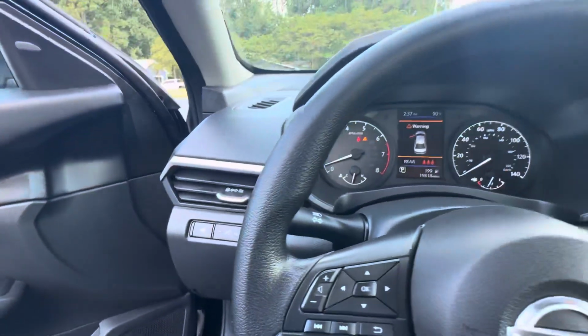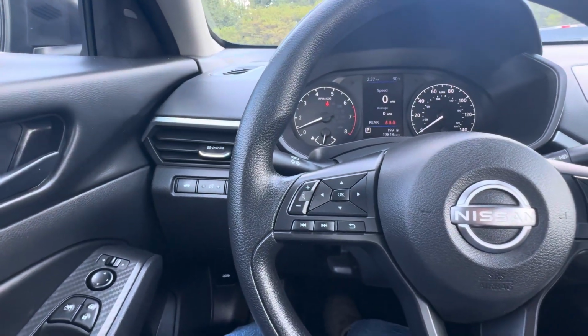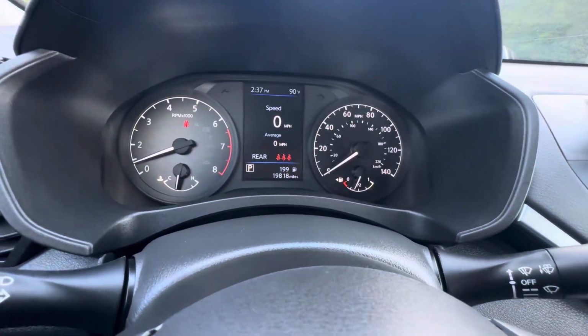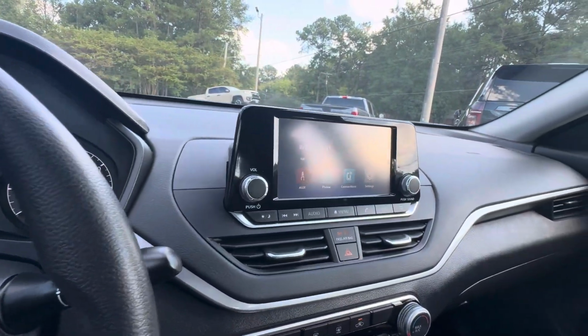automatic headlights, tilt and telescopic steering wheel, in the wheel audio controls, trip computer functions, Bluetooth, and cruise. Only 19,000 well cared for one owner miles.